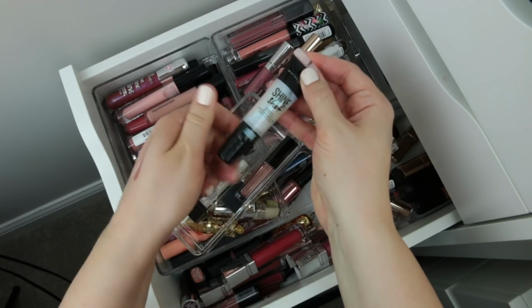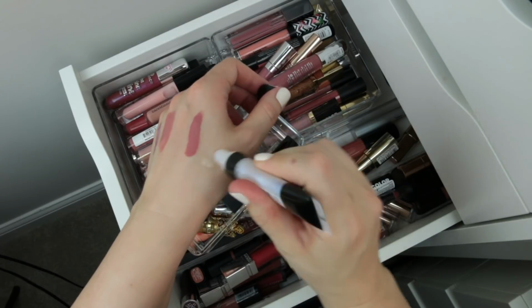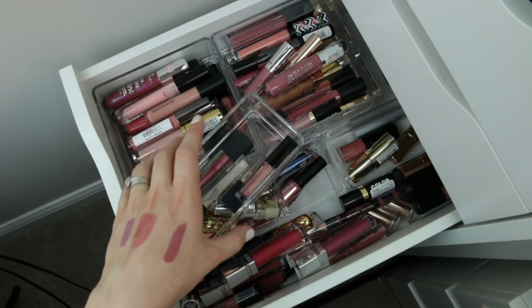Pull this Shine Shot in. It looks really cool. It's supposed to be like a topper. I think I used this quite a bit when it first came out, but it feels like it might just be a kind of boring clear gloss. I don't know if I'm going to need that in my life.